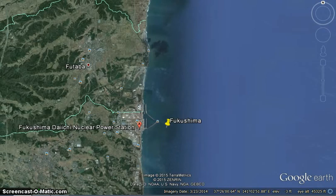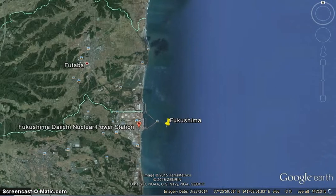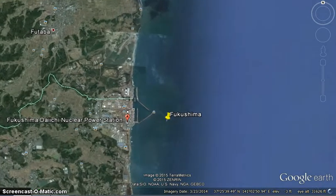Welcome to our oceanography field trip. Our first stop is Fukushima, Japan. In this stop, we are going to explore ocean radiation.